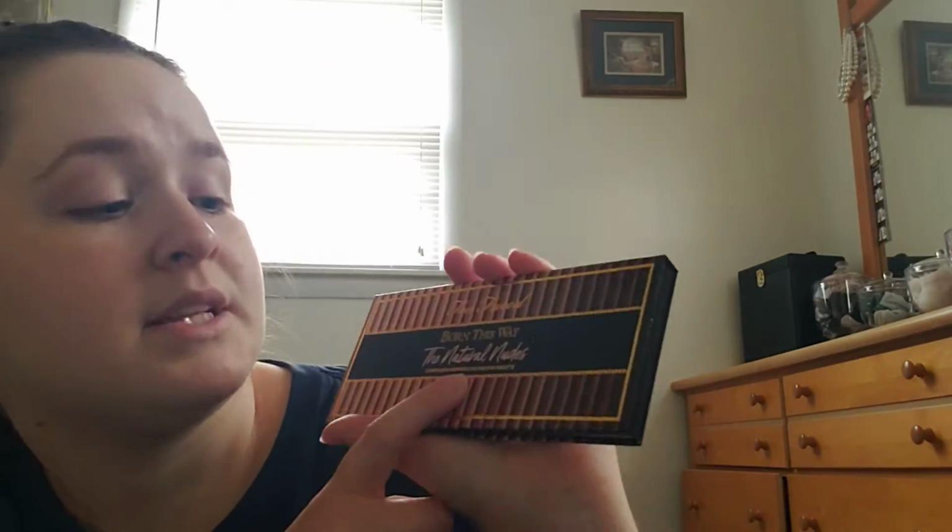And you guys, this came in and I opened it and I instantly fell hard in love with it. And I've actually used it twice, 2 or 3 times now. Every look I love. They feel fantastic, and oh my gosh, I didn't even show you what the palette is. So this is the Too Faced Born This Way, the Natural Nudes palette.